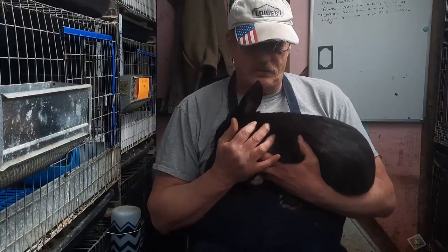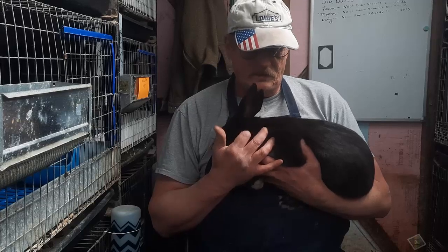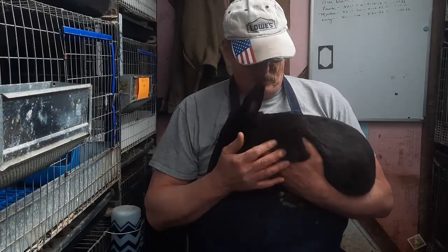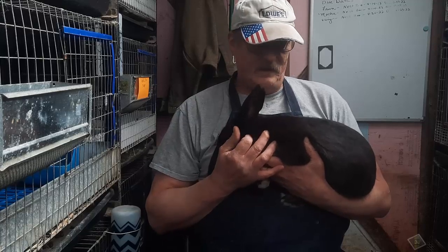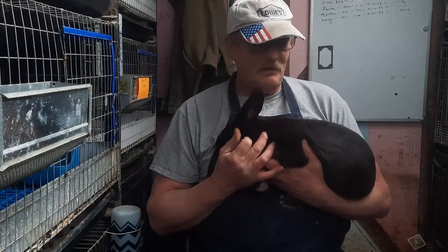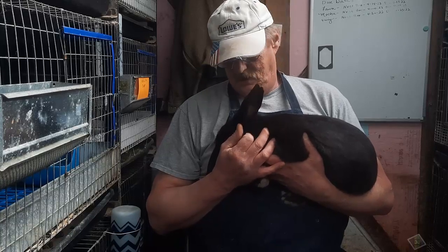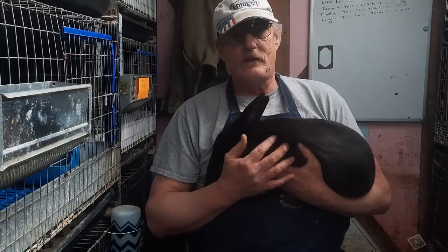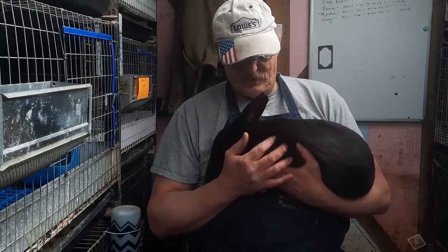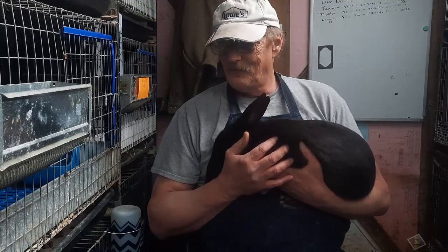So welcome back, friends. So this is one of the brothers to the one I just showed you, the one that looked more like the Rex. This is the one that we called Harry. Even as a baby, he was the biggest of the black ones. There were 3 black ones in that litter. He was the big one. He was the one, once he ate, he was ready to go back in that nest box, curl up, and go to sleep. Many of the other ones weren't quite that way.